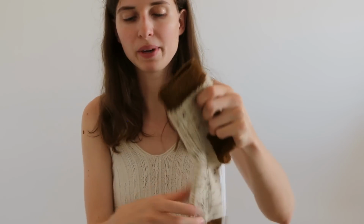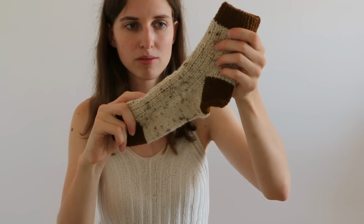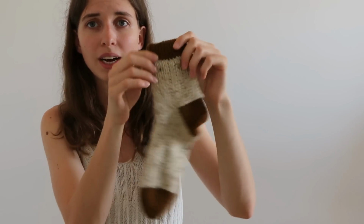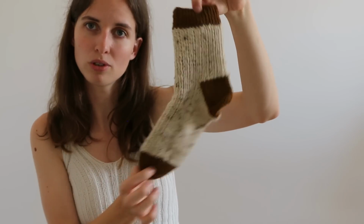I don't have them here, but they were also ripped, and they were in this yarn, and this was just leftover I used for it, because the other ones are very, very big. I'm not wearing them that often, so I will probably rip them up and knit another pair of this one, because this is a very nicely fitted and beautiful sock, I think.